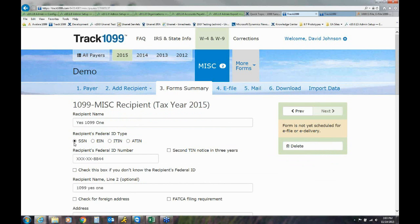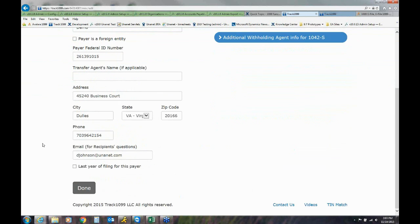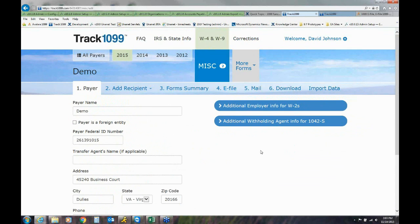You have to specify what type of federal ID it was and what the recipient's federal ID number was. And then at the payer level, you also have your payer federal ID number and so on. So the export. Okay.